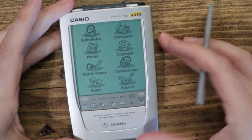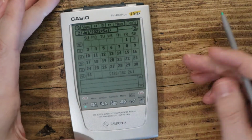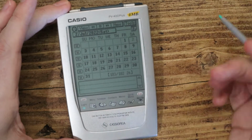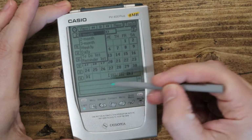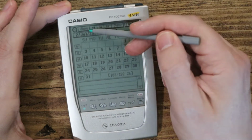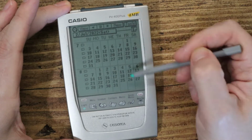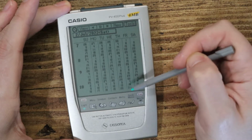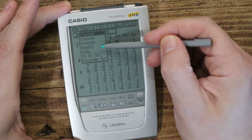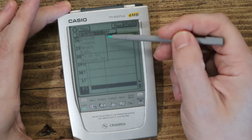Okay, right. Let's take a look at some of these applications then. So, scheduler, well, it's as you would expect. It's a calendar, but not just a calendar. This is its default 1 month view, but you've got a few others here. So you've got 2 months, and then a nice 3 month view. That's pretty good. And then we've got weekly, starting on a Sunday, ending on a Saturday.